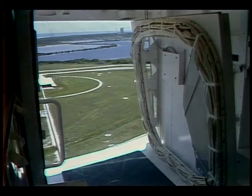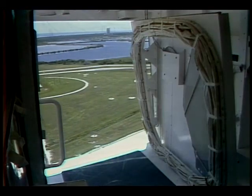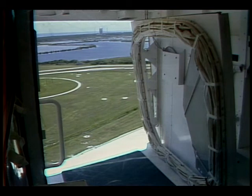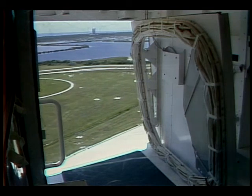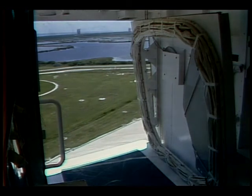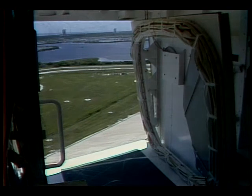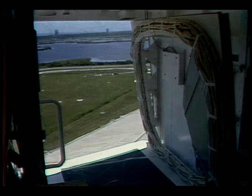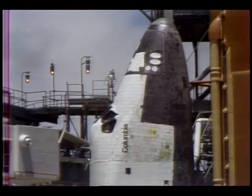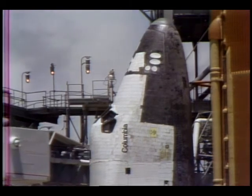T-minus 7 minutes and counting. We've gotten a clearance to launch today. RTLS weather is going to hold out for us for a 12:43 p.m. Eastern Time launch. Also, the weather at our TAL site is also clear for launch today. The orbiter's access arm is being retracted away from the vehicle at this time.